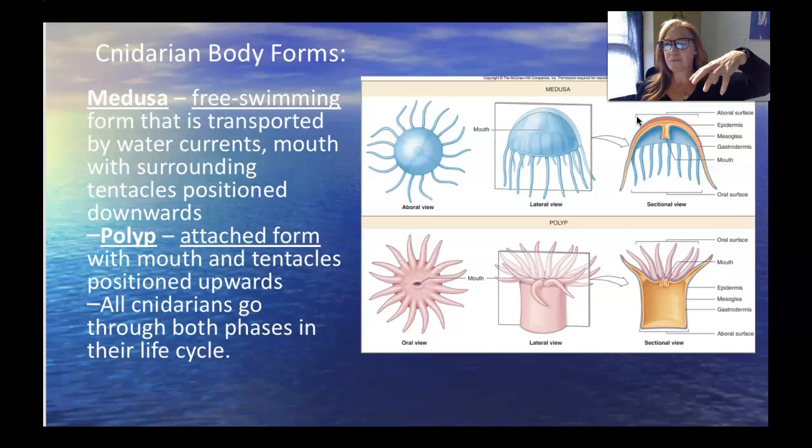They have some power to steer and move through the water. They do not swim against currents in general. They're carried along and can move side to side or up and down in the current. The other body form is the polyp. The polyp is the sessile or attached form.